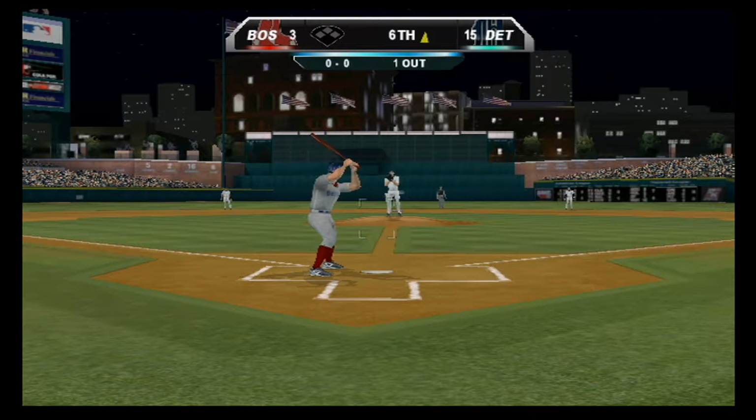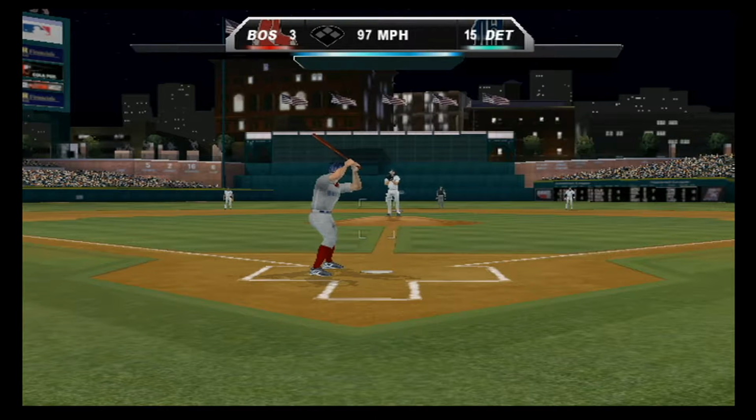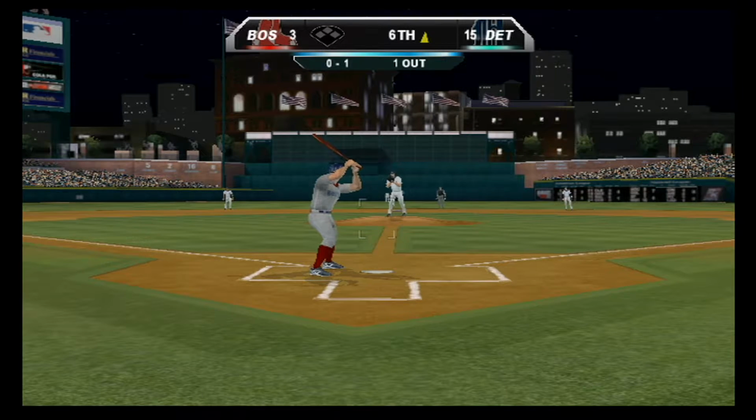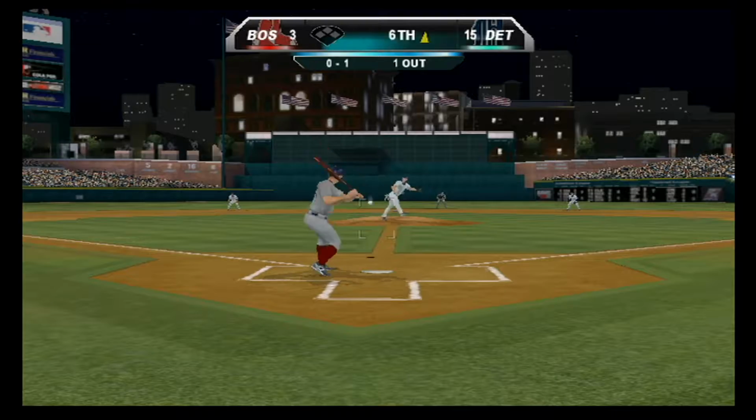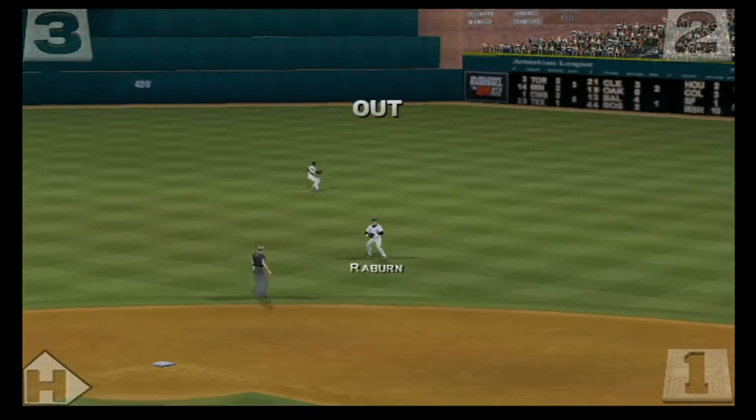Shortstop. 1 out, bases empty. Now the first pitch. He swings on that 0-0 delivery, misses the fastball. Strike 1. And he splinters the bat as he hits that one in the air. Now it's 2 away.